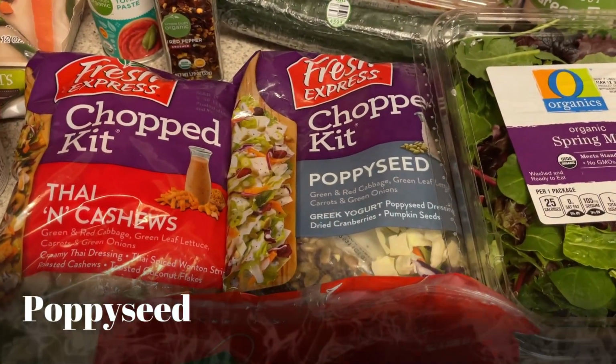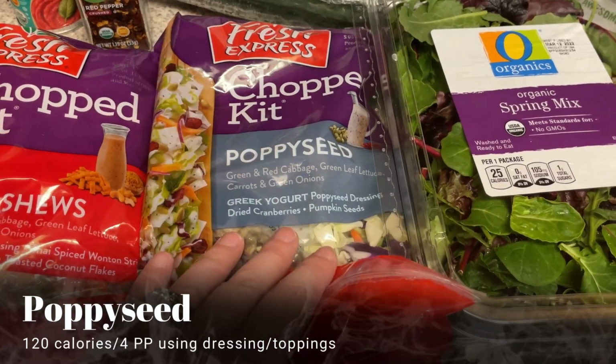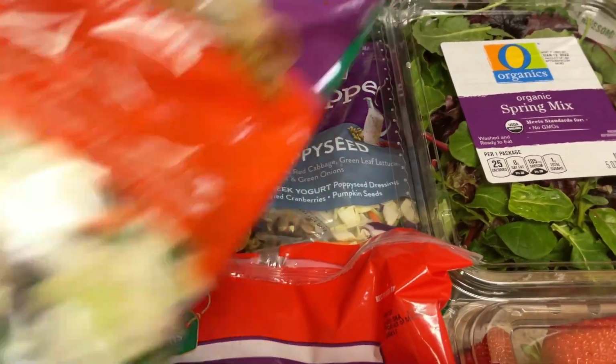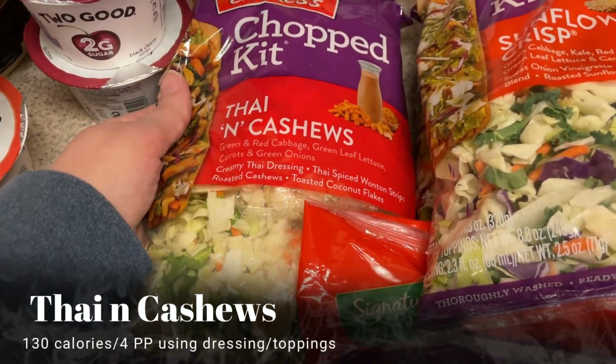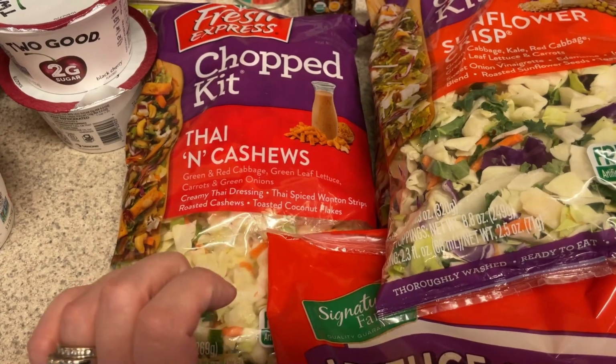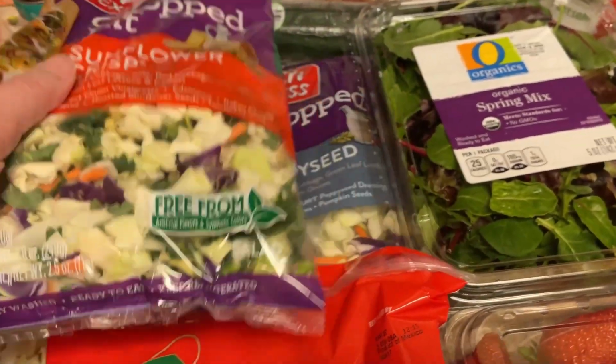And then I got the Poppyseed one, which comes with green and red cabbage, green leaf lettuce. It has a Poppyseed dressing, dried cranberries, and pumpkin seeds. And then we have Thai and Cashews. This one comes with a creamy Thai dressing, Thai spiced wonton strips, roasted cashews, and toasted coconut flakes.